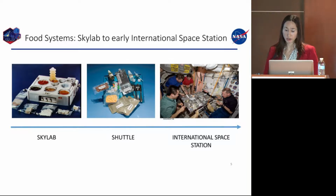When we went to shuttle, we actually had to reduce the mass and the volume of the food system again. We had larger crews, sometimes nine people, on a relatively small vehicle. So we went to all flexible packaging, and it was still heat or add water. We continued to use this system when we went to the International Space Station missions. But now, instead of the two-week shuttle missions, we were going towards six-month International Space Station missions.